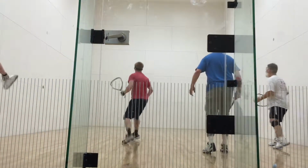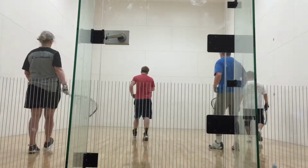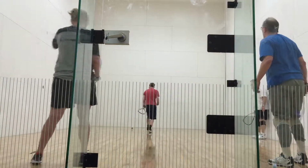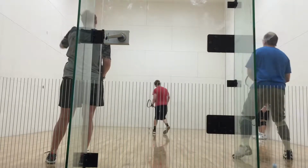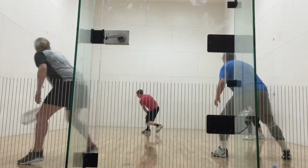Straight drive serve. Leads to a setup. Another nice forehand. Pinches it out in the front left corner there. Brian Knowles serving at 2-0. They're gaining some momentum here in game two.